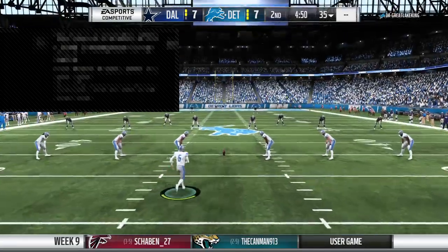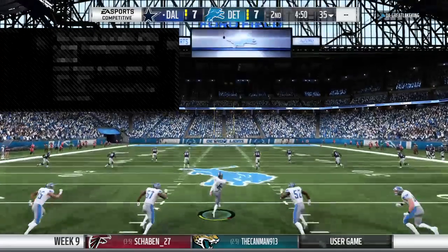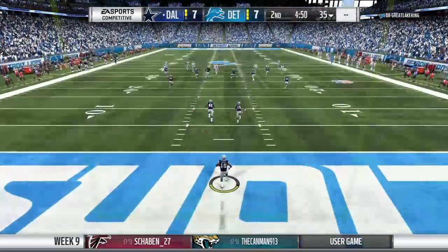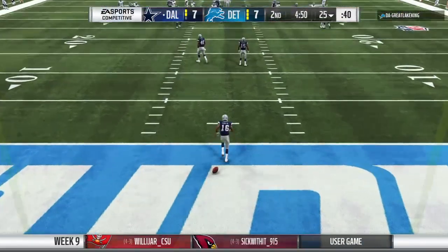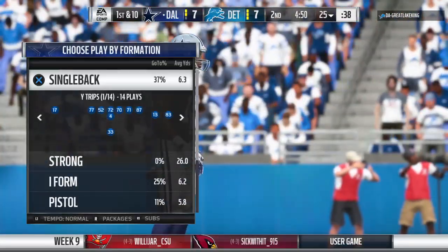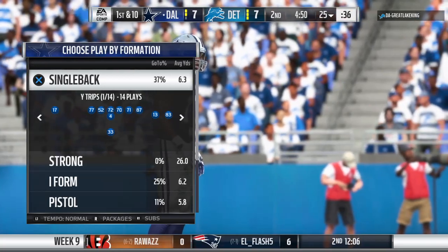So a tie ball game here as the kick's away. That's fielded in the end zone. And he won't return this one. He'll go down to a knee, and they'll start at the 25. And now here come the Cowboys.